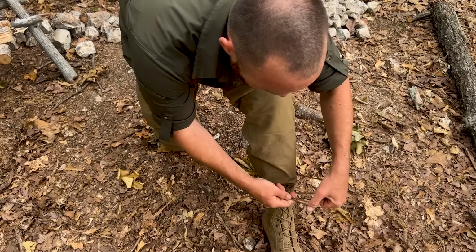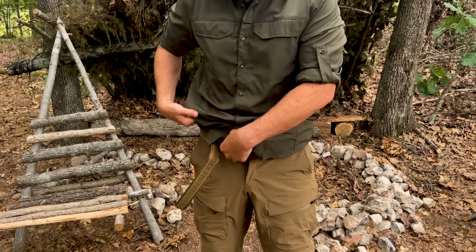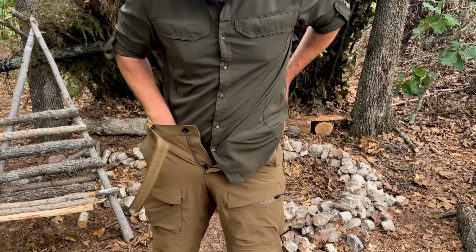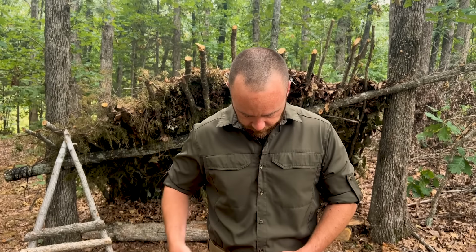And so we're always wearing a belt, and we tuck our shirt into our pants. And I can tell you right there, that is going to eliminate, with no bug spray whatsoever, 95% of your bug bites.